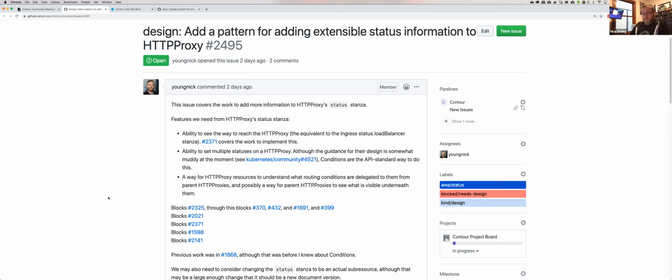Right now, a lot of that should be done on a per HTTP proxy basis. If you've configured a feature on your HTTP proxy, you should be able to see from your HTTP proxy that the feature that you've configured is working. You should be able to tell. Maybe there's something there that tells you about it. Maybe there's something else. But basically, we need a lot more information in the HTTP proxy status stanza about what the HTTP proxy is doing.